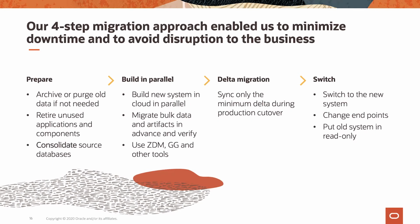Next step, once all the delta sync is done, you put the on-prem system in read-only mode and switch to the new system. You redirect all the endpoints, URLs, and all the traffic to the new system. Once everything is verified and working on the new system in the cloud, you shut down your on-prem system and keep it down for as long as you need. Eventually you decommission or archive that old system based on your corporate data retention policies. This is the high-level approach that we took to migrate most of our databases to cloud.